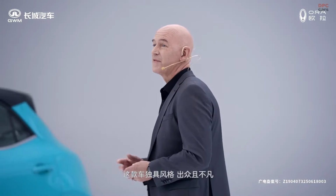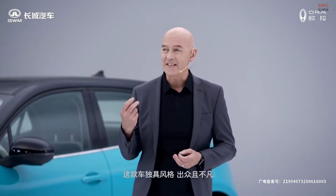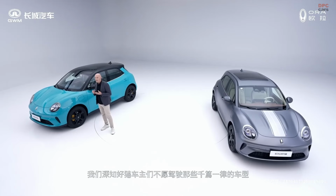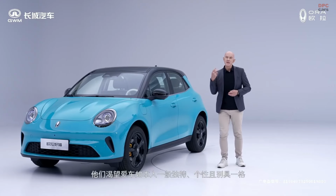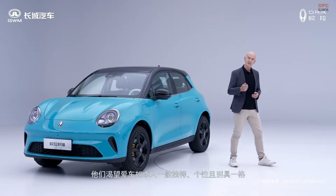This car has a very unique style, as you all know, that stands out and is different. We are aware that our Cat owners are not willing to drive one of those stereotype normal cars. They want their cars to be unique, full of personality, distinctive in style.